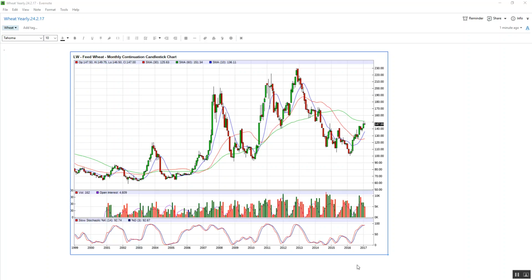As usual, we start with the long-term stitched-together monthly chart, the yearly view we've got in front of us, and we can see here that we are still not broken through the 60 SMA at 151.34. It's coming down a little bit at the moment. We closed last night at 147. Stochastic is still showing overbought, but there's no visual change on the upwards trend that we could see in place on this chart. Pop down into the monthly.